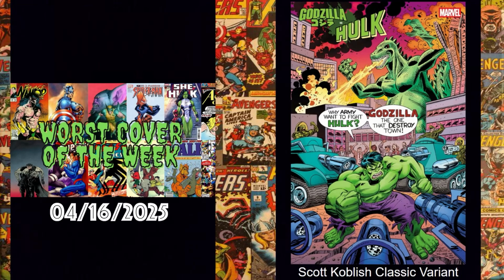Is that Godzilla? This does not feel like Godzilla to me. This does not scream Godzilla. If the name Godzilla wasn't in the title or on this giant word bubble, I would not think that that's Godzilla. That's like Temu Godzilla. That's just a Godzilla toy you would find at a dollar store. It's Whozilla. It just does not scream Godzilla to me, and I feel like it was a giant miss on what could have been a beautiful action-packed cover.